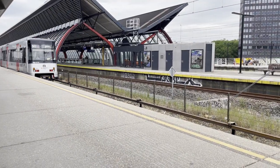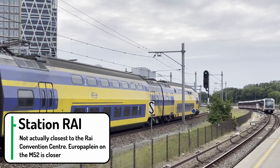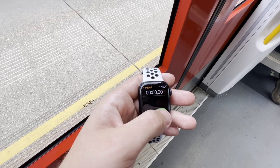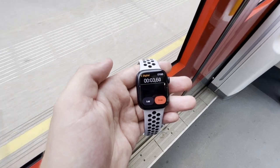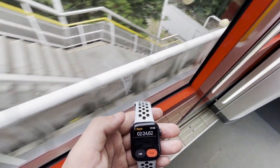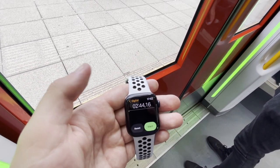After Zuid, we went to Rai to make a visit to the beautiful canopy and to watch some trains go by. This section between Rai and Over-Amstel is the longest between any stations on the network. I want to time it. Total, it came out to 2 minutes and 44 seconds.